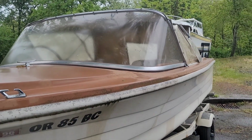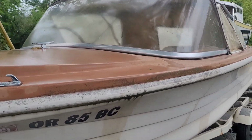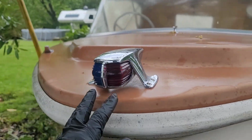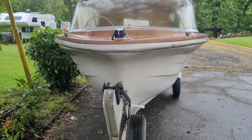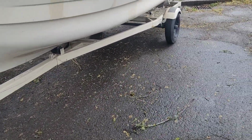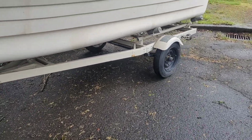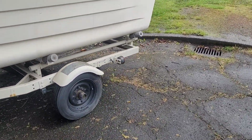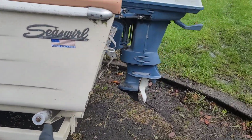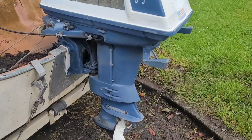Windshield. You're not gonna believe this, but it's in perfect condition. And got some cool features about it. It's 1965 kind of stuff, which is really neat. Trailer is definitely an original tilt deck, which is pretty neat. Got some swing tubes on it.